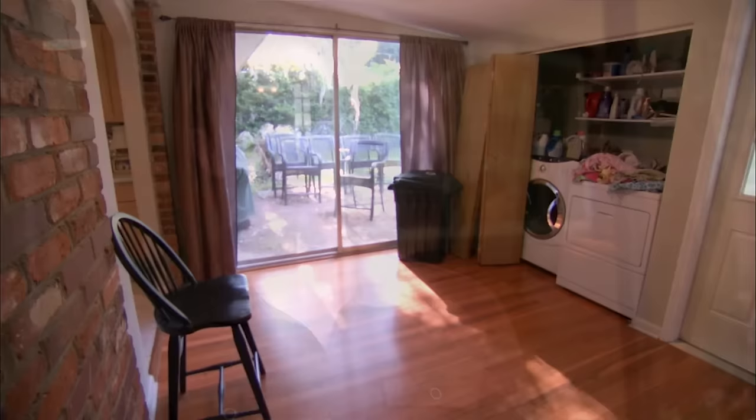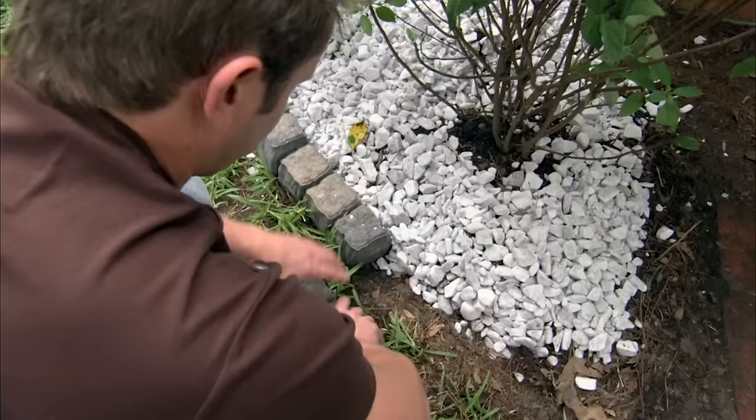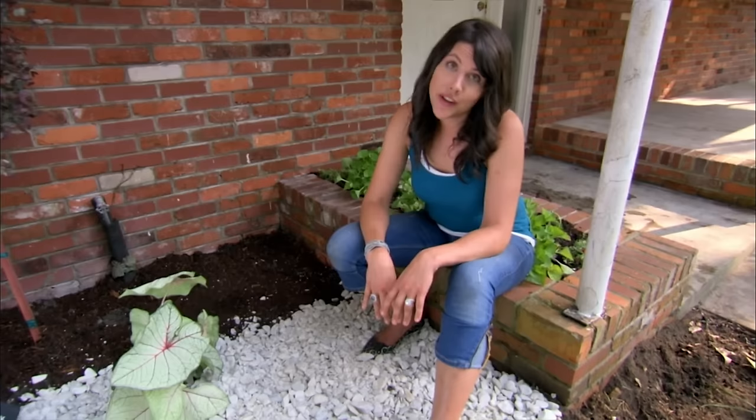The dining room had a number of problems. I mean, who wants to eat dinner while looking at their washer and dryer? So we added trim around the frame, added some nice shuttered doors. It's hidden, but it looks great. These white marble chips are fab. They add to the curb appeal because they're nice and bright, but they're also low maintenance. They keep the weeds down, and they also keep the moisture in the soil, so you don't have to water the plants as much.